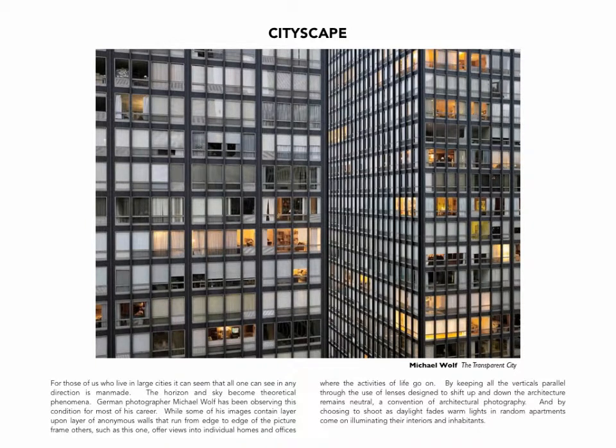While some of his images contain layer upon layer of anonymous walls that run from edge to edge of the picture frame, others, such as this one, offer views into individual homes and offices where the activities of life go on. By keeping all the verticals parallel through the use of lenses designed to shift up and down, the architecture remains neutral, a convention of architectural photography. And by choosing to shoot as daylight fades, warm lights in random apartments come on, illuminating their interiors and inhabitants.